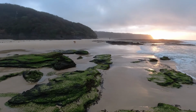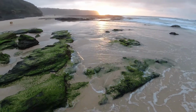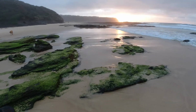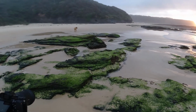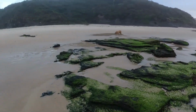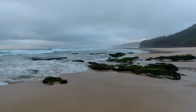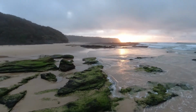That little sun gap through the cloud there is bloody beautiful. And the sun rays here, it's hard to tell now because I've just got wet, but just there, the sun's hitting the edge of these rocks. So I've moved my composition around slightly just to catch that light. It's still a really misty morning. Looking down the coast there, it's just mist. But look that way, and there's this beautiful golden glow.